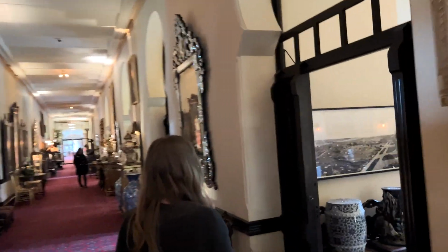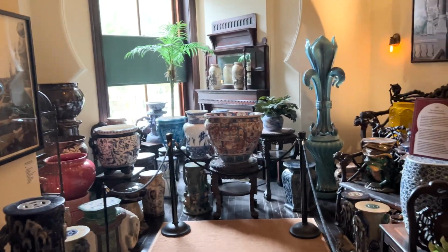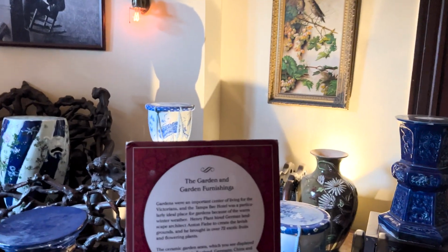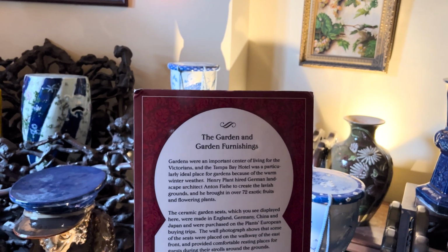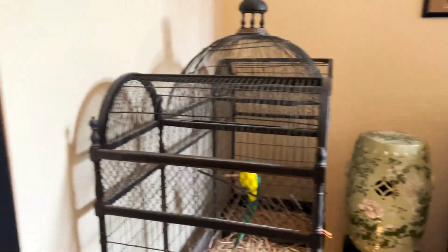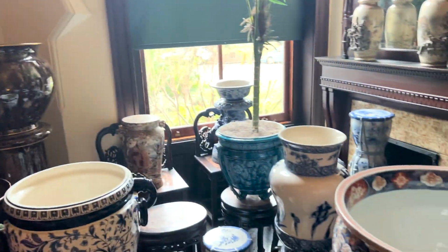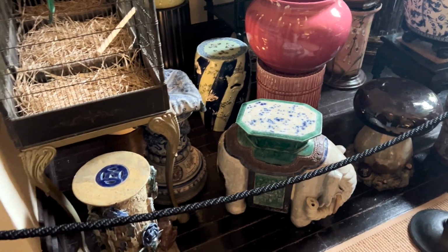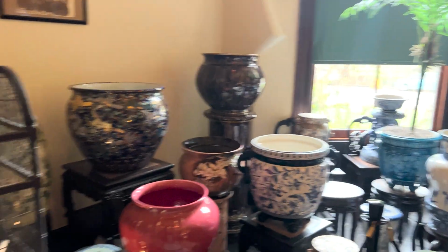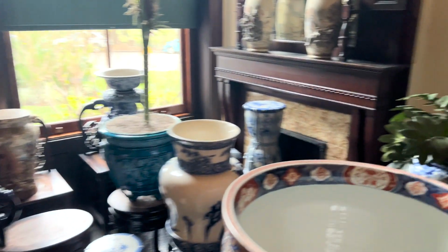Let's see what the next room is. Room 107. The garden and garden furnishings. They're all original to the hotel. Here's a photograph of the garden. Another fireplace.